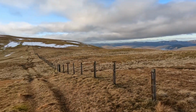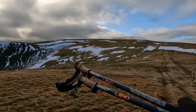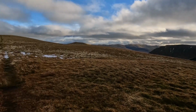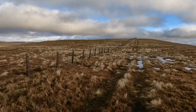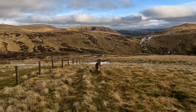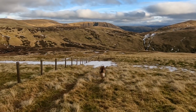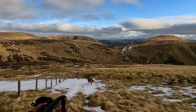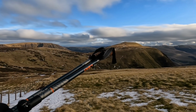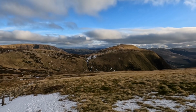So yeah, basically Hart Fell's up there. We dropped down to the edge there to get a better view, and then we've just come back up to the fence and the footpath. So we're just dropping down Hart Fell Rig, where we're losing a big chunk of height. We're going to drop into this bealach here, and then we're going to head up into that bealach and then up onto Under Saddle Yolk and Saddle Yolk.